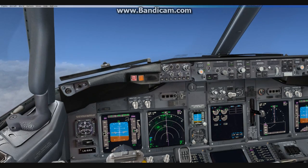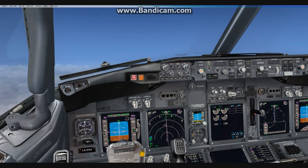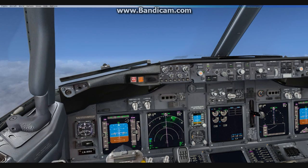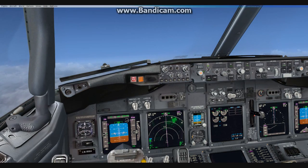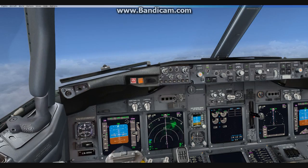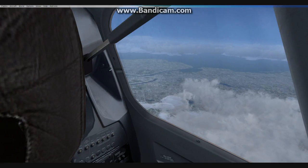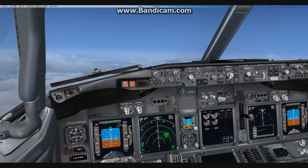Set heading 285. Heading 285. Set flight level 100. Check. Select Command A. Command A. Okay, so we're now on our way. Everything looks great so far. You can see we're leaving Copenhagen behind, and steadily climbing towards Newcastle.